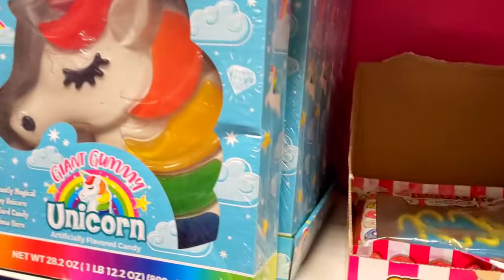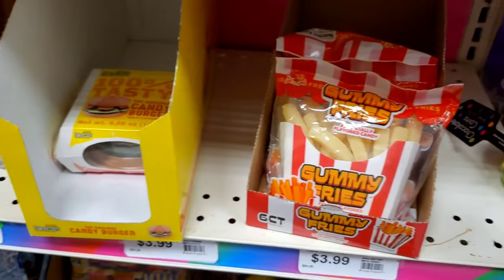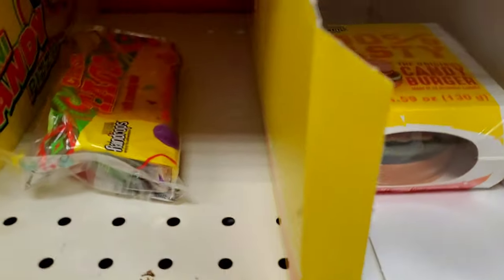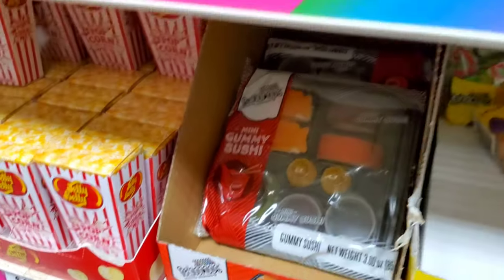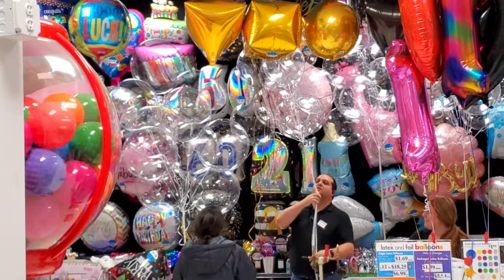Wow. Look at all these gummies they have. Gummy donut, gummy fries, gummy lunch, gummy burger, gummy pizza, gummy taco, gummy sushi, and then a unicorn. Look at those see-through balloons. They look really cool.